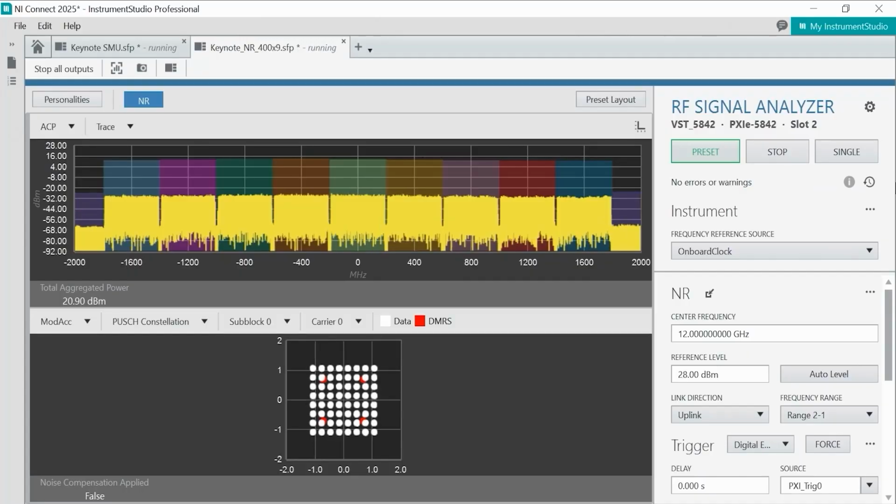I started by using RFmx to create a custom waveform based off 5G new radio, just like a wireless researcher would. For the RF folks in the room, my signal has 9 component carriers and uses about 3.6 gigahertz of bandwidth. And for context, this is 4 times more bandwidth than your phone uses today. The signal is then transmitted from my VST into my DUT, which is a wideband power amplifier. Then the output of the DUT is sent back to the VST, where it's analyzed using InstrumentStudio.